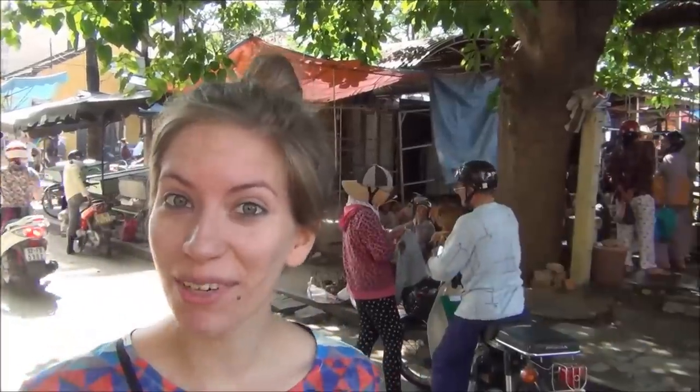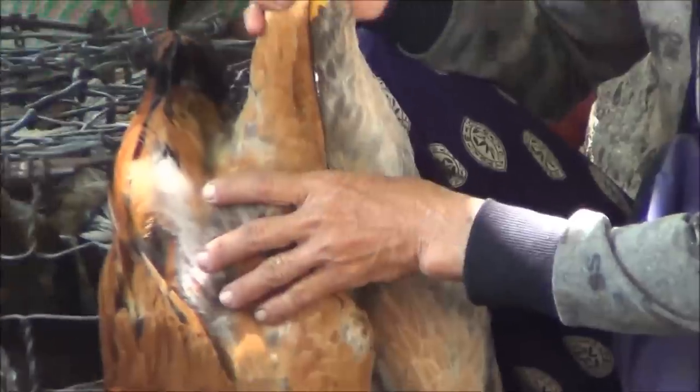Something unique about this market is that they sell live chickens and ducks. That's not something you see in the supermarket every day. In tiny little cages.